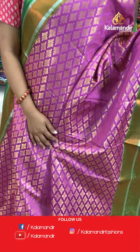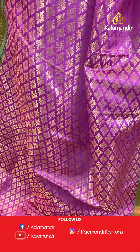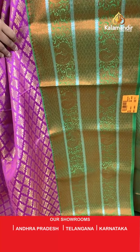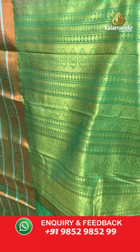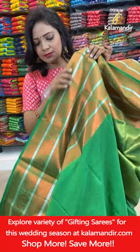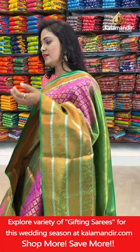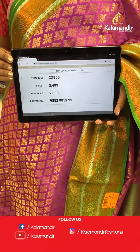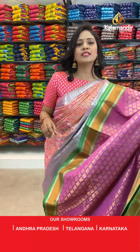Magenta color with green, all over body, floral brocade design. And border contrast with lot of patterns in gold zari, diamond brocade, peacocks and florals. Here we go with the pallu contrast of brocade design. Here comes the blouse. Contrast self-embossed design with the border. Let's check the saree code and price. Saree code CX966. Actual price 3,499. Final price it's 2,800. So yes, pretties, we have two more mannequin sarees. Let's have a look on these sarees as well.